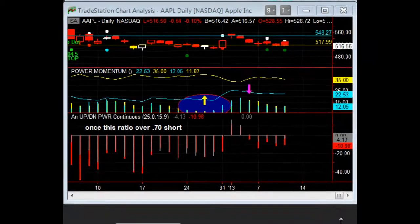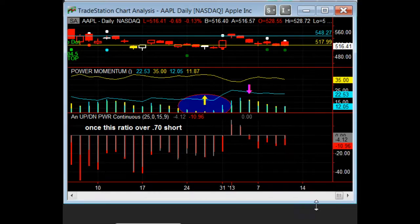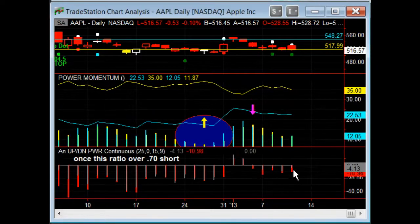If I bring that down a little bit, you can see it. So, 920 divided by the 1192, I got 0.7718. So well over the 70%. So that meant that shorts potentially are in trouble here, and they don't know it. Now, they may be thinking that they can overwhelm the situation.